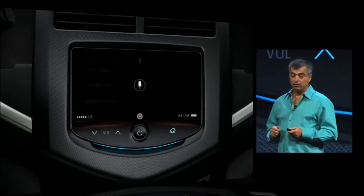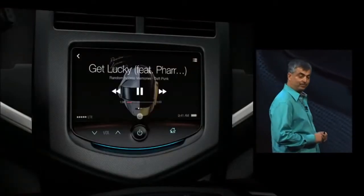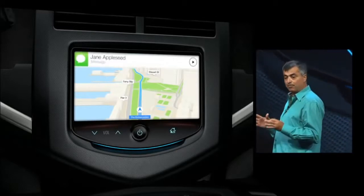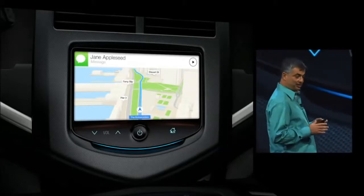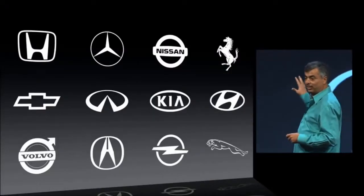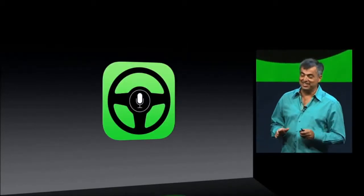So now, when you make a phone call, it's going to look something like this. Call John Appleseed. Or play Get Lucky. Or go to Maps. Get directions. Or even get your iMessages read to you, and you can dictate a response, all eyes-free. Now, all of these car manufacturers are introducing iOS integration in 2014, and I know which one I want to buy. And that's iOS in the car.